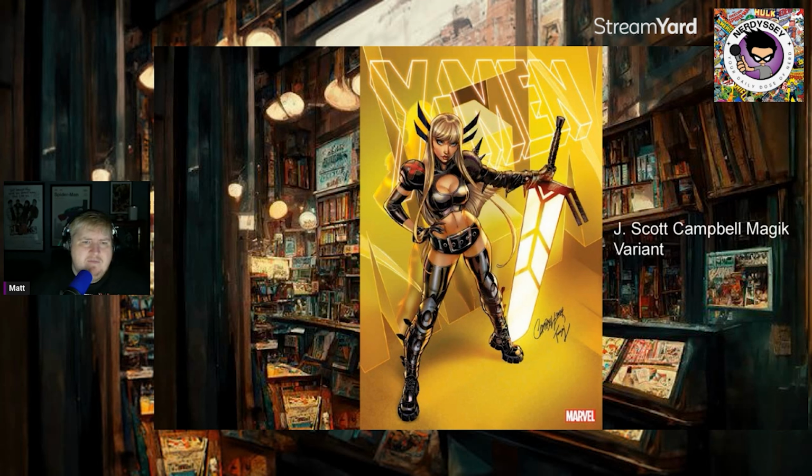You see the team of Cyclops. I'm trying to think of the team off the top of my head. It's Cyclops, Magique, Psylocke, and I want to say it's Kid Omega and Juggernaut. Yeah, the J. Scott Campbell is a 1 in 100, so it's a 1 in 100 virgin. But the trade dress here is open order, and this is the one I picked up.